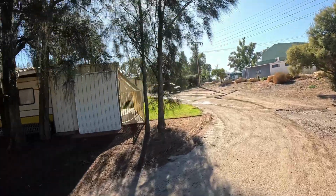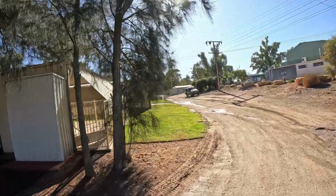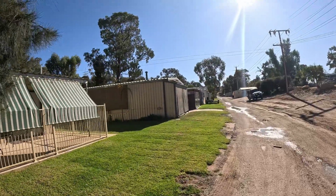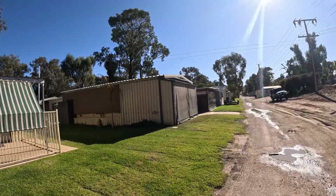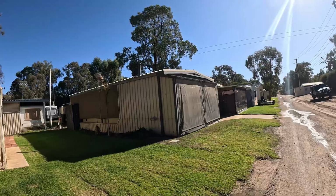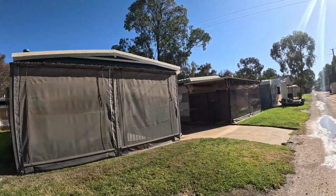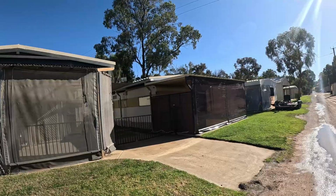A lot of on-site accommodation, so I think a lot of these people own them, like a holiday little shack, but you can actually rent them. So the caravan park does that for you as well. And they're all pretty much empty, so no one's here at the moment.